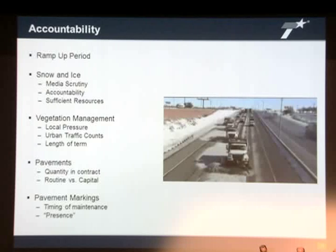Probably won't say any more on those three items right now, but again, public perception is what the traveling public really sees, and we get a lot of complaints that stem from those particular work units. All right, our next steps, performance-based contracting evolution. We think it's imperative that the specification continues to refine.